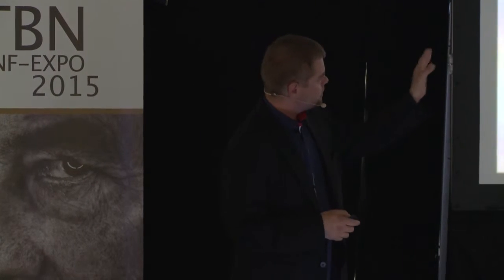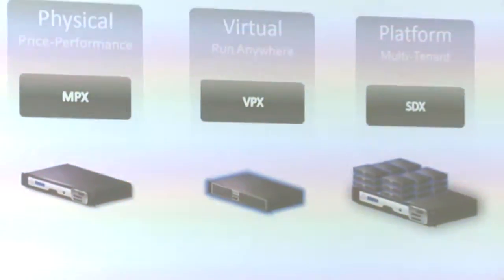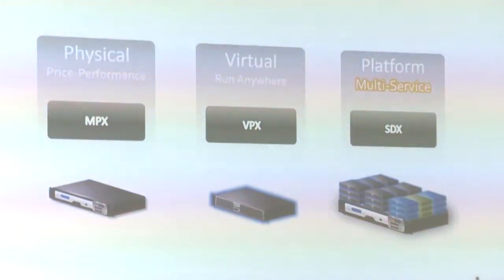It's offered in 3 types of platforms: typical MPX, virtual VPX, completely the same feature set, and so-called SDX. For VPX, you can download the free trial version with a 3-month platinum license, so you can test all the features. We support all the major hypervisors like VMware, XenServer, Hyper-V, and KVM. And you can see how it works, how it can protect.